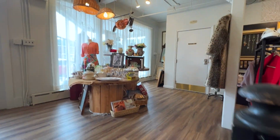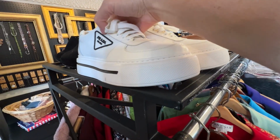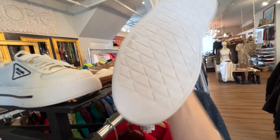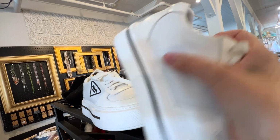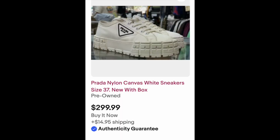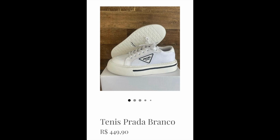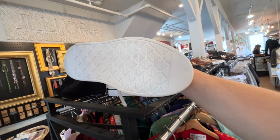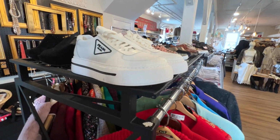I made my way back up the stairs and found these are Prada sneakers, but I don't know if they're real Prada. I tend to shy away from the luxury brands because I'm always afraid that I'm going to buy something that's not real. And here's the thing. They're only $20, which was also a tip off for me that it was a little odd. The style as well. I found 2 pairs that look similar, one selling for $300 and one for $700. No sold comps, but then I found these. They are in Brazilian dollars, so 449 Brazilian dollars roughly translates to about 80 US dollars. So I felt like they were not real, and I stayed away from them and left them happily behind.